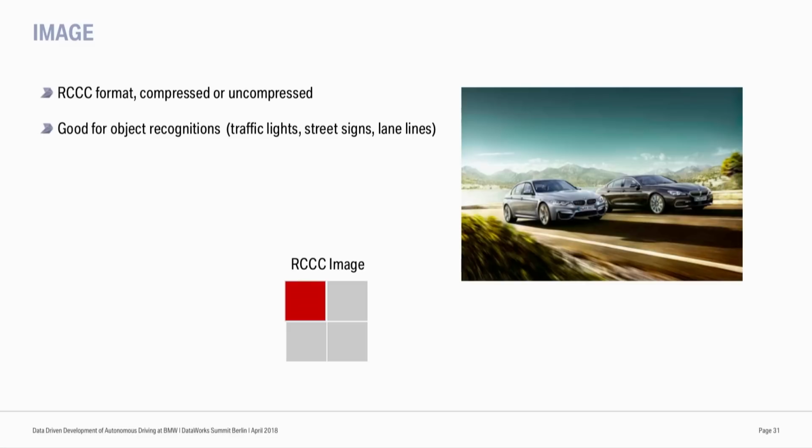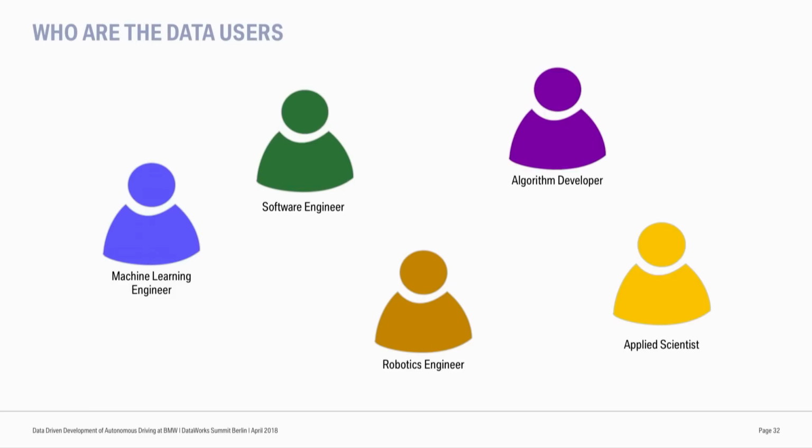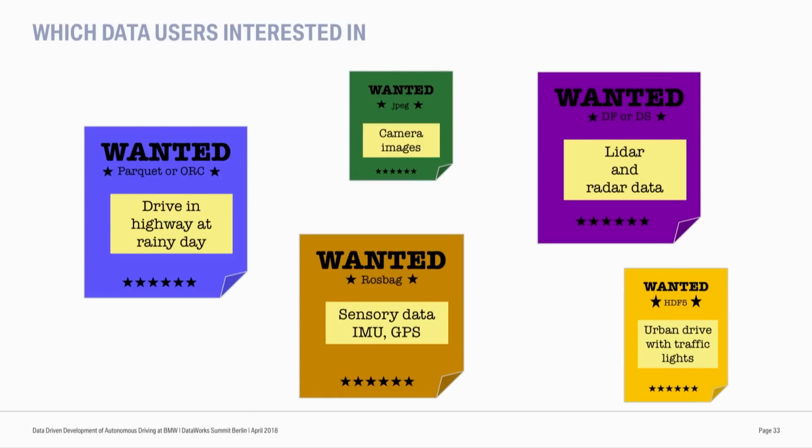So now we get to know the big data, and this data, of course, creates huge interest. So let's get familiar with our users. Who are our users? Overall, we have different data types, and this diversity of the data also creates really diverse user profiles. All of them share the same goal, building self-driving cars, but they have different backgrounds. Some of them might be real experts in C++ and embedded systems, but some might not have any experience in the big data landscape. And of course, their requests are also different.